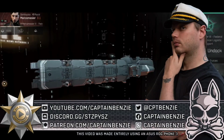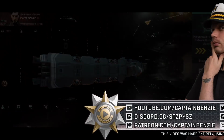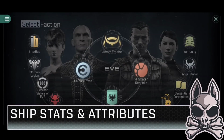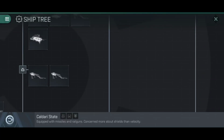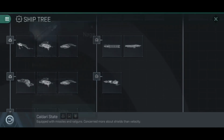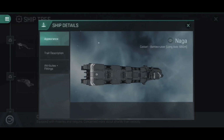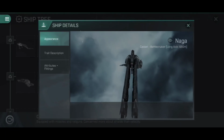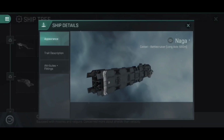Anyway, that all said and done then, let's jump into talking about the Caldari Naga. The Naga is the Caldari State's Tech 8 attack battlecruiser, so if we head into the Caldari State ship tree, climb the battlecruiser line to tech level 8, here is the Naga. Cool looking design, very rugged, very straight edged, and I do like that split hull design. I'm always a fan of this kind of ship design, whether it's the Rifter, the Megathron, or the Naga. I just like split hulls, I don't know why.